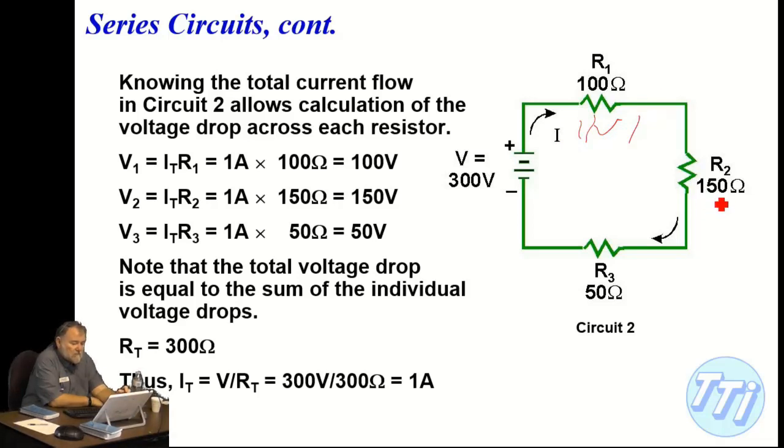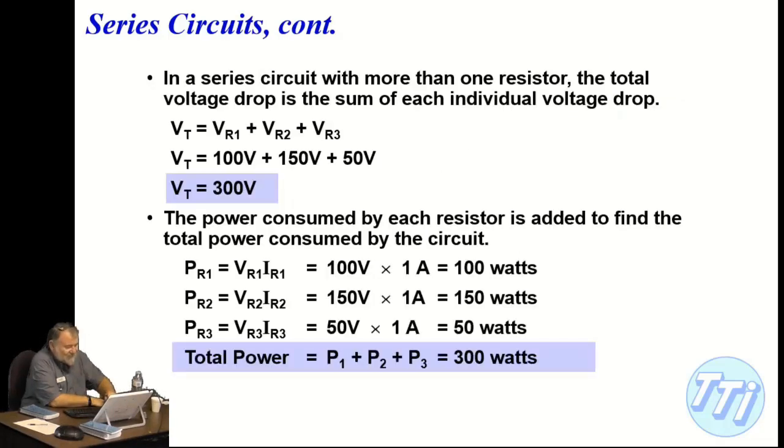Over here, what would it be? 1 amp, 150. And down here, 50. That's how you start doing your circuit analysis. Okay? Any questions on it? I'm glad, because this is the easy stuff. Okay, how about power? What's power?